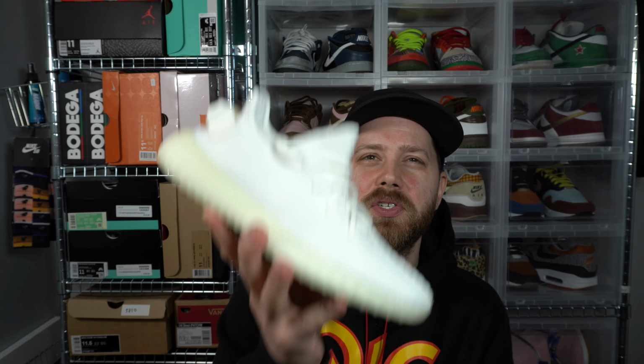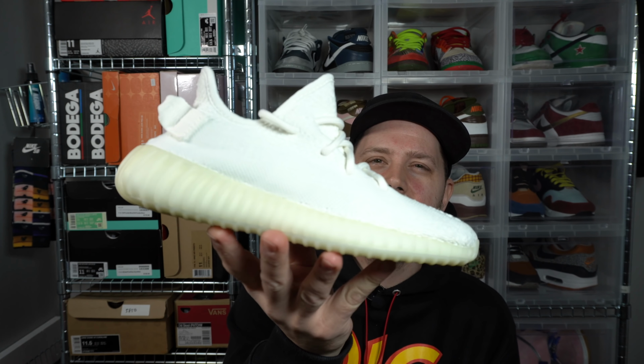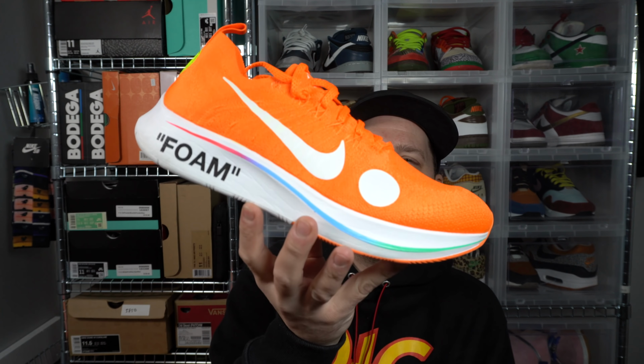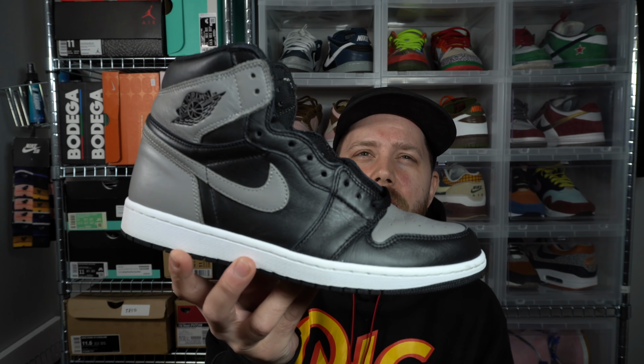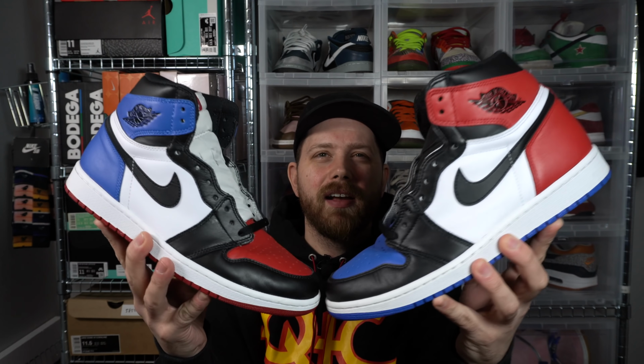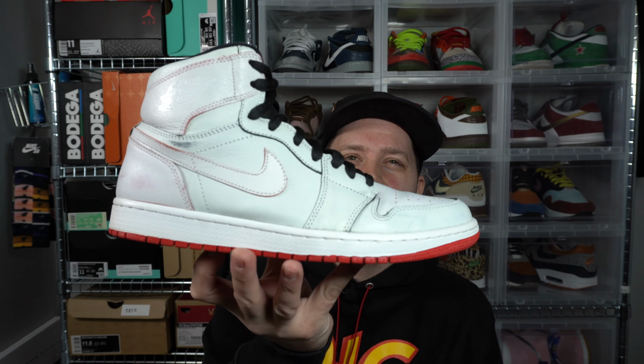Oh yeah, we had a Yeezy. Okay, so we had this Yeezy 350 Boost in near deadstock condition, the Yeezy Creams. It's the Off-White Nike Zoom Fly Mercurial in the Total Orange colorway. It's a size 10.5. There was a size 10 Air Jordan 1 in the Shadow colorway. Then we had another Jordan 1 in a size 10 as well, in the Top 3 colorway, and a Nike SB release. So we had a pair of the white Lance Mountain ones.